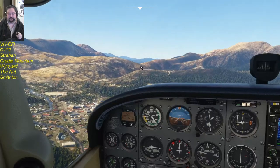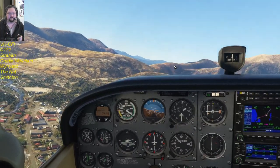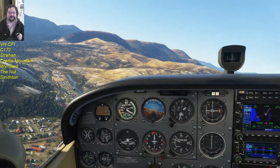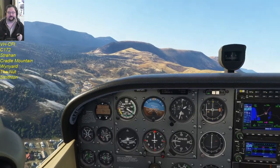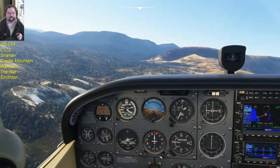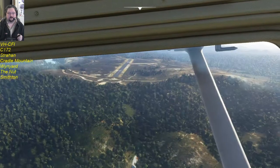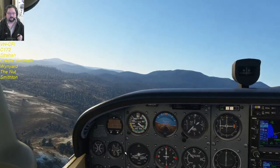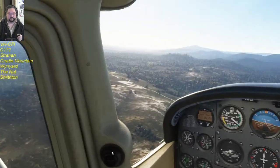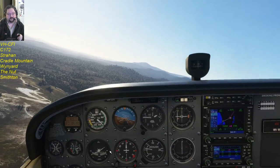Elevation 800, okay. There's the township, getting a bunch of airplane noise. I'm sure they're enjoying that. Queenstown traffic, Charlie Foxtrot India, joining downwind runway 09, touch and go.